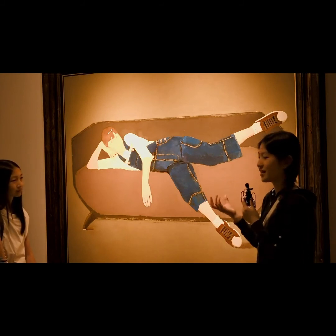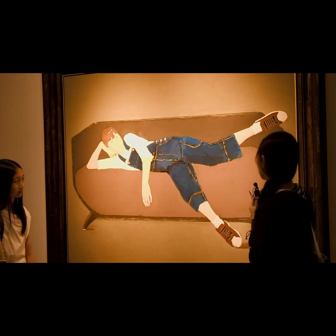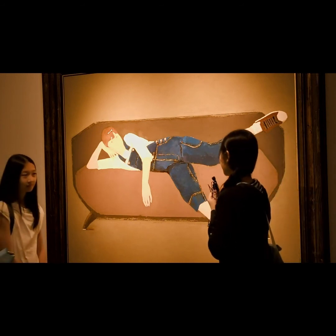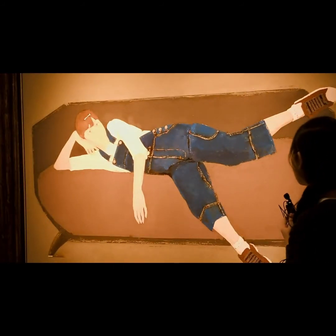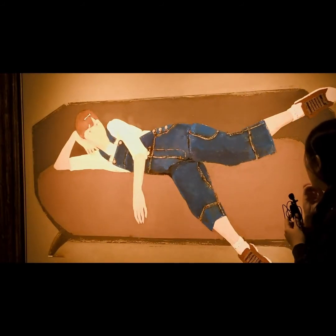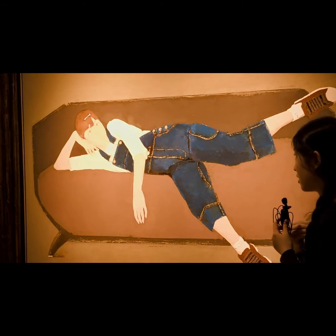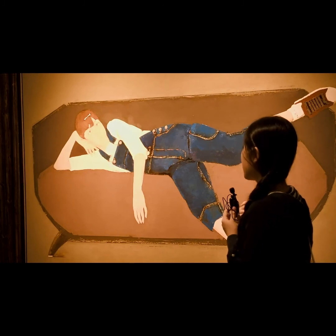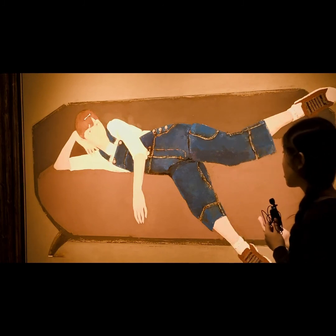I think the very last thing I would actually want to add to this is her clothing. And you see here that this girl is wearing jeans, and actually jeans is a motif that is present throughout her paintings, throughout her works, especially in this series.